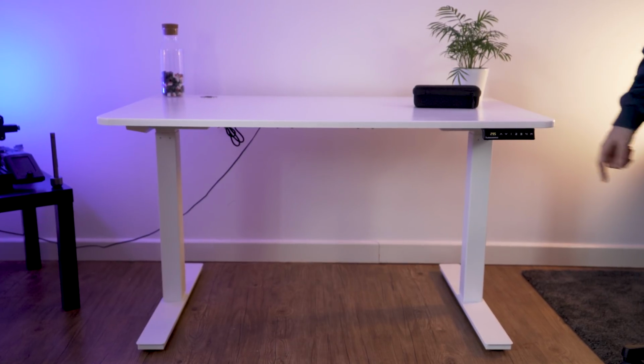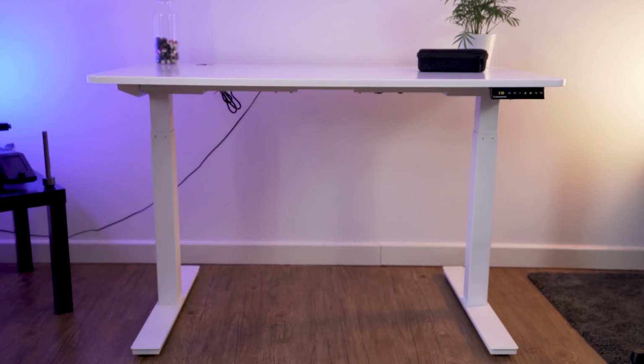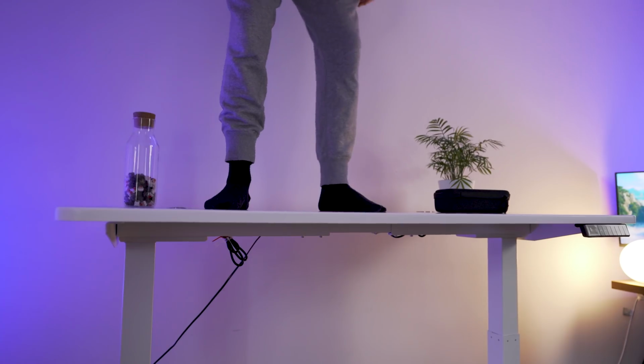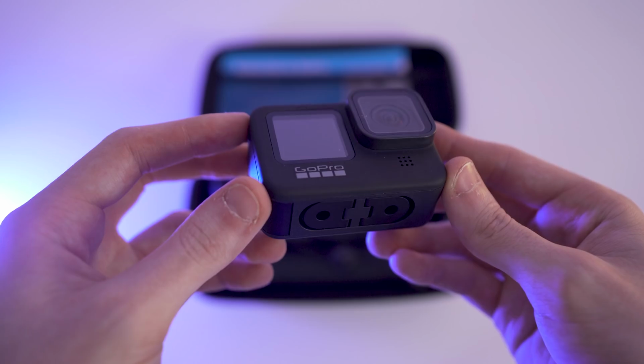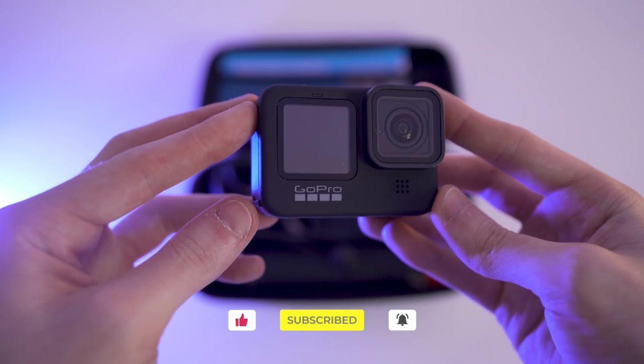Also, now we have a cool second desk for videos, and this is the Autonomous sit-stand desk. The motors are super quiet, it goes up pretty high, and it holds a lot of weight. It also feels ridiculously sturdy when at full height. I did stand on this and go up and down and wiggle about a few times just to make sure. I've done my testing, don't worry. This is going to predominantly be used as a video space, just to add a bit more interest and a different place to film in.